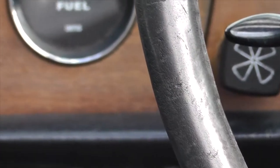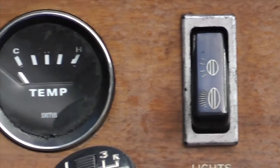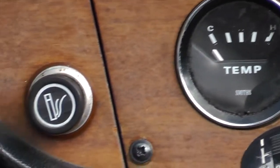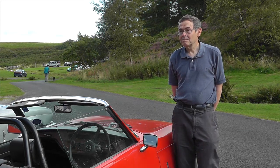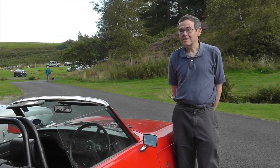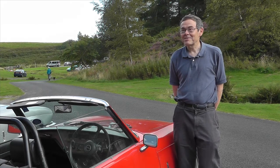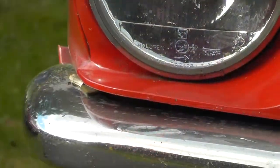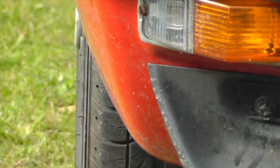It's basically standard. There's a few minor upgrades: electronic ignition, electric fan, 4-branch manifold, brake servo. But apart from that, it's relatively standard. It goes as fast as I need it to. I tend to drive things rather flat out, so if it went any faster, I'd be dangerous.